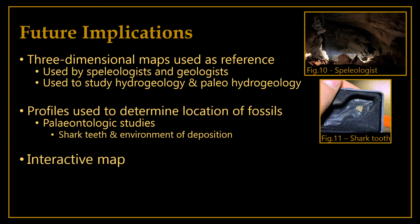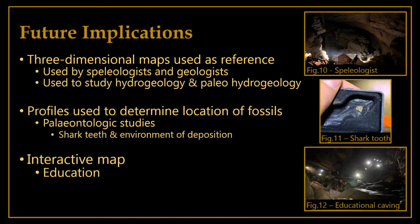The interactive map can be used for educational purposes. Figure 12 in the bottom right corner is a group of cavers learning of cave formations in a cave in the Tennessee, Alabama, and Georgia, or TAG, tri-state area. The map can also be used for conducting research and for interpreting the cave and its geology.